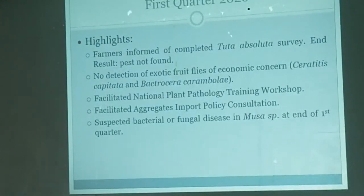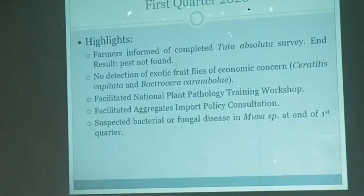We would have facilitated in the first quarter a national plant pathology training workshop, and that was geared towards professionals in plant health about some diagnostic procedures and so on that can be used in a lab setting. Also in the first quarter, we would have facilitated an aggregates import policy consultation mentioned earlier. We also regulate regulated articles, and so we want to have a policy going forward for import of recycled materials.